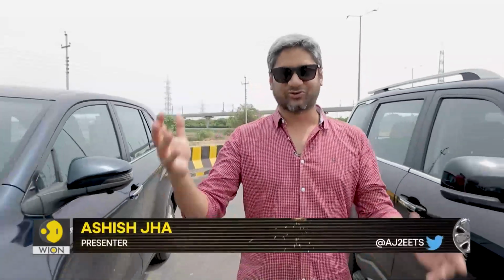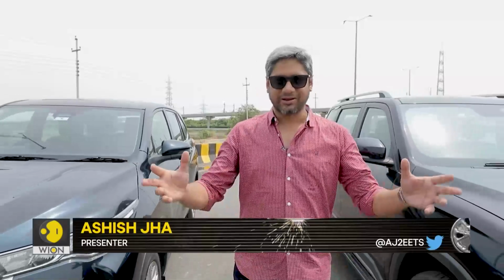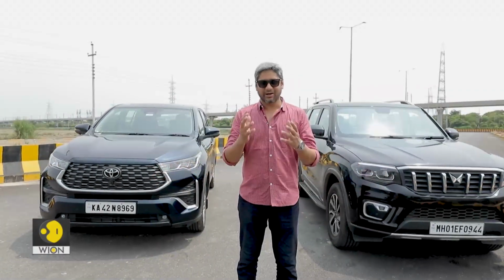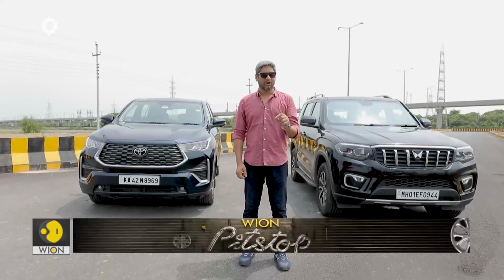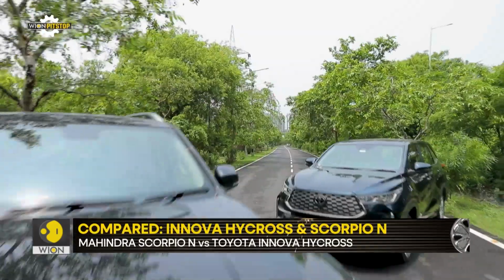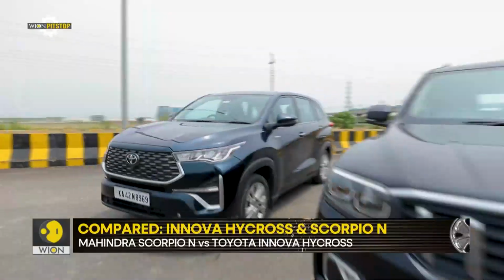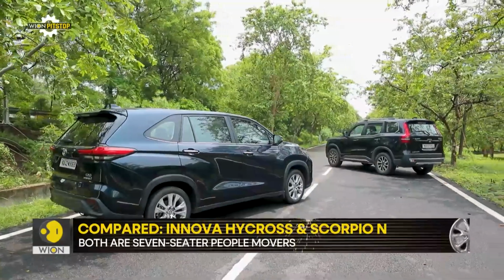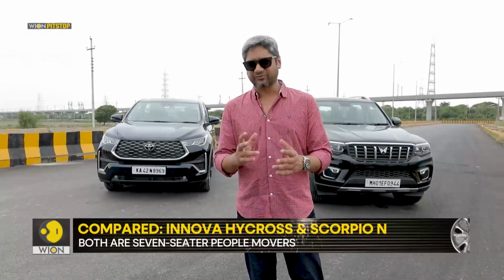I get it. I totally get it. You'd be throwing spears at me on all sorts of digital platforms and commenting on YouTube about why I have brought these two in a direct comparison scenario. Hear me out, because this is based on the actual confusion of the actual buyers. At this price point, which is basically between 25 lakh and 35 lakh rupees, there are two sets of customers.